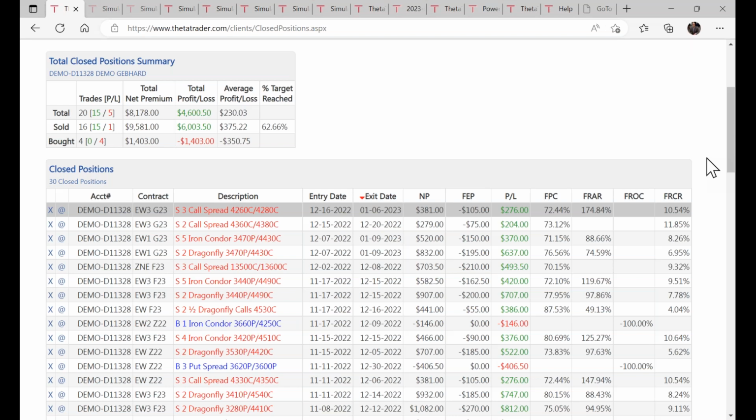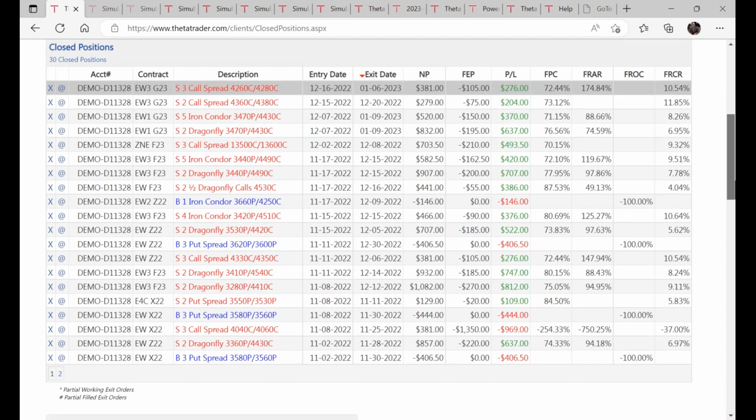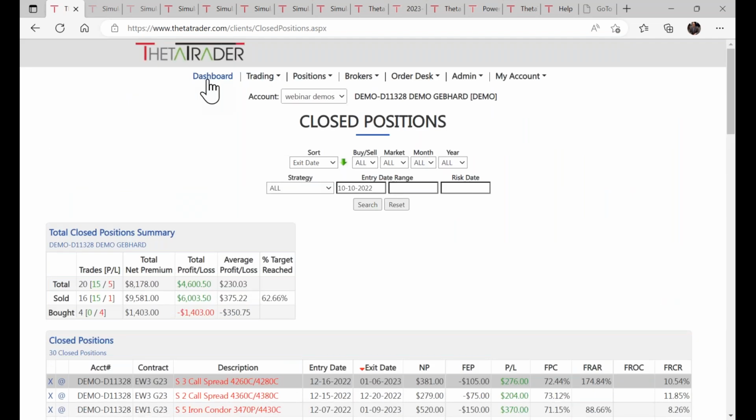But you can see here just a review of, and these are just random trades I use for the demo account with webinars. So there's really no thought going into this at all. I'm just picking trades and using them for illustrative purposes.